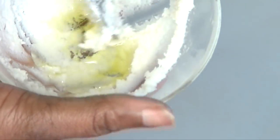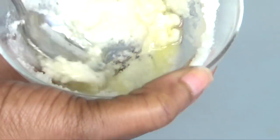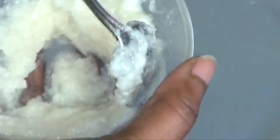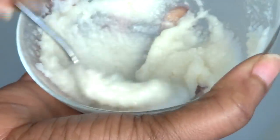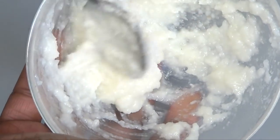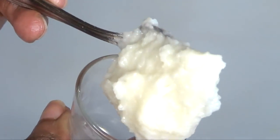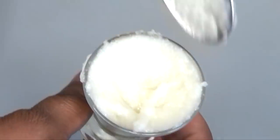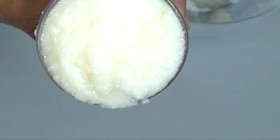And now we're going to mix this together. And this is going to take a while. Just keep mixing it in. Now this is our cream, and to store, you want to store it in a glass container. Make sure to use one that has a cover. So next I'm going to show you how to use this cream.